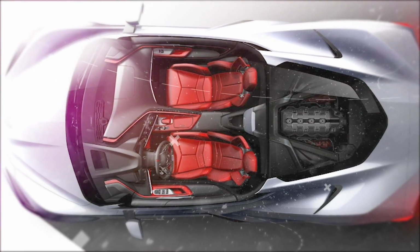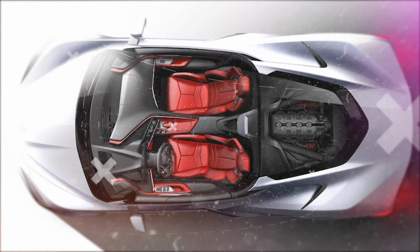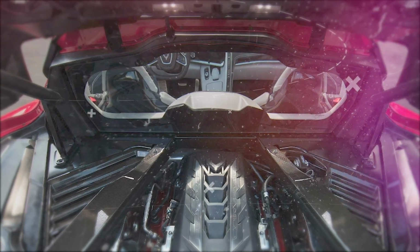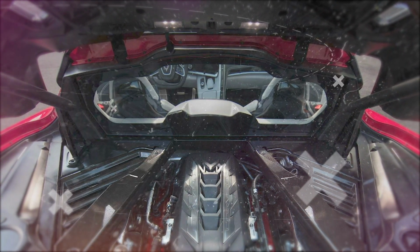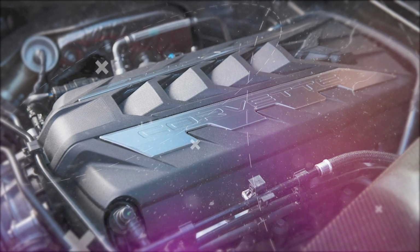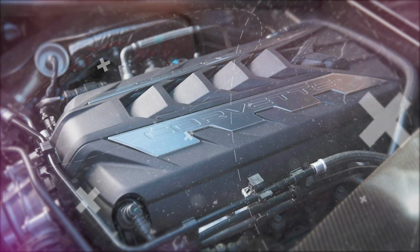I really think the Z51 package is worth it. I think that the bigger brakes, the rear spoiler, the summer tires, the limited slip diff, and the performance front splitter and the suspension, that stuff's worth it for me. For $5,000, I mean, it adds 5 horsepower and 5 pound-feet of torque, but that's neither here nor there. I just think the Z51 package just looks a ton better.